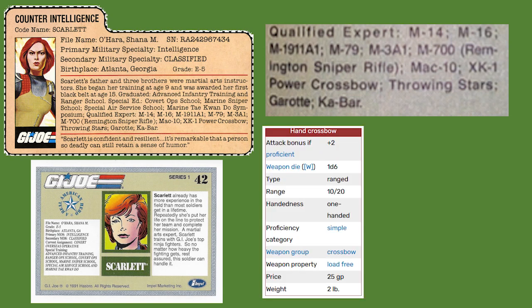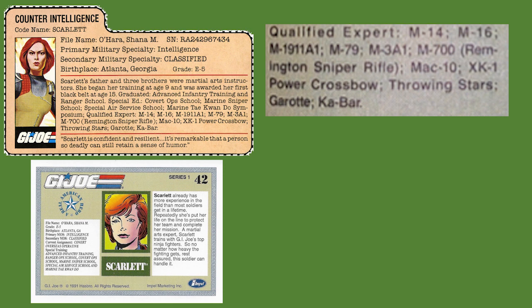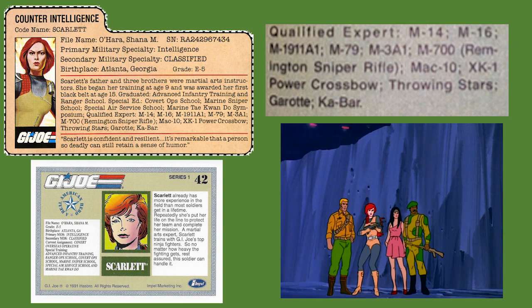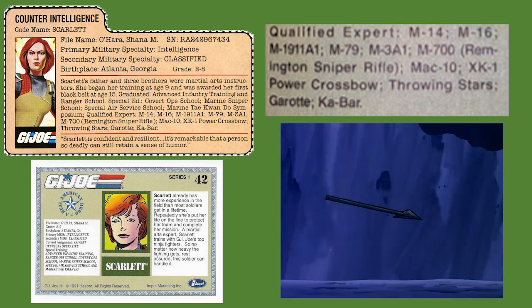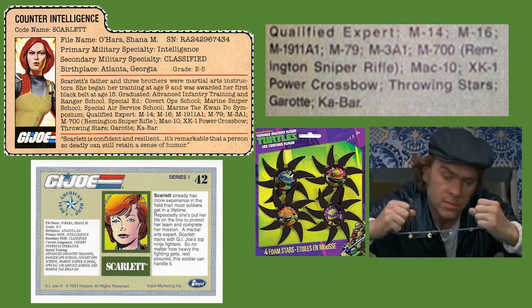That doesn't even consider how underpowered and how much of a limited range a hand crossbow of that size would offer. The whole concept is really just impractical, and it turned into a basic gimmick to give her trick arrows in the cartoon. I'd be more likely to buy that she attended SAS school than that she carries this in combat though. Finally, in her weapons section, we see she's a qualified expert in throwing stars, garrots, and a K-bar.